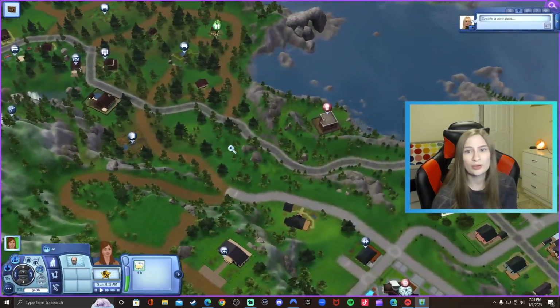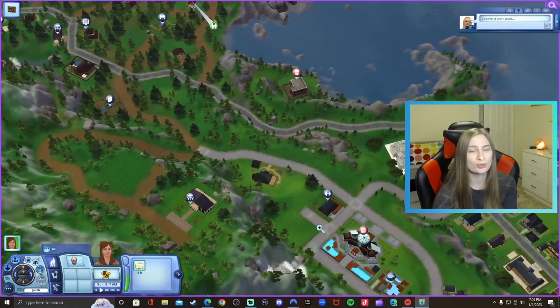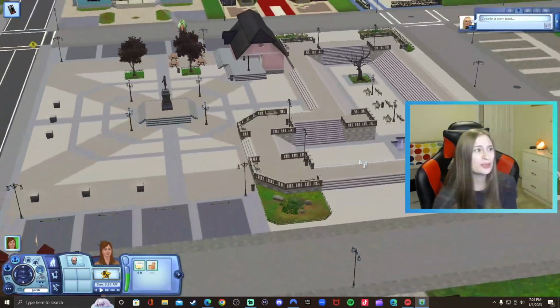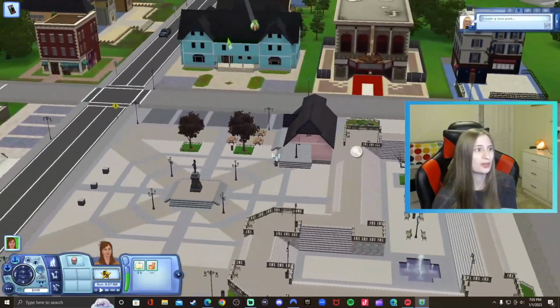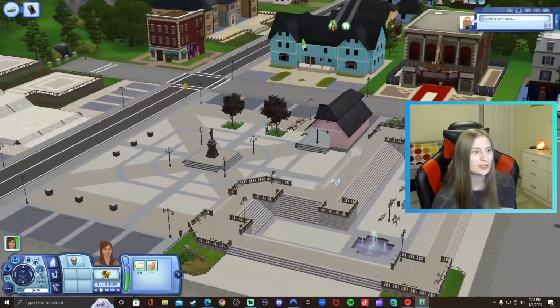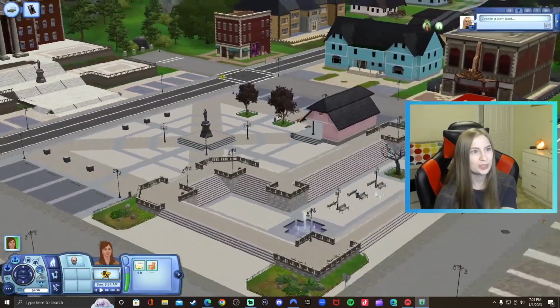Oh, the car's going by. Okay, guys, I need to do a solely Sims 3 video because I miss it so much. A world for $10, you're getting a lot, you know? I just wish it didn't look so crappy on my PC. There we go, it's starting to load in now. She's coming to life, okay?